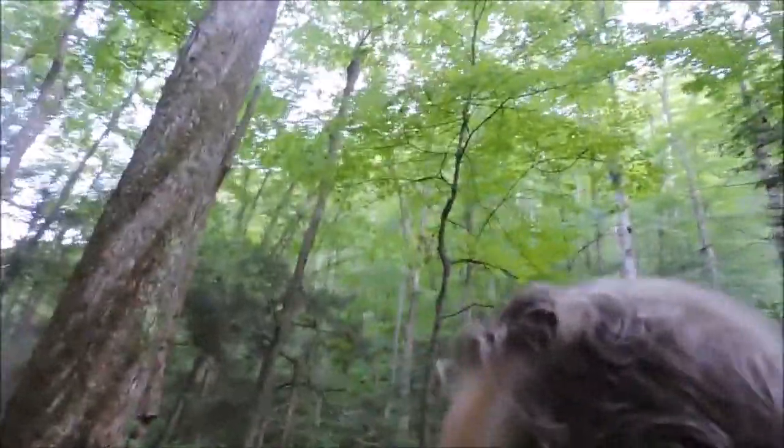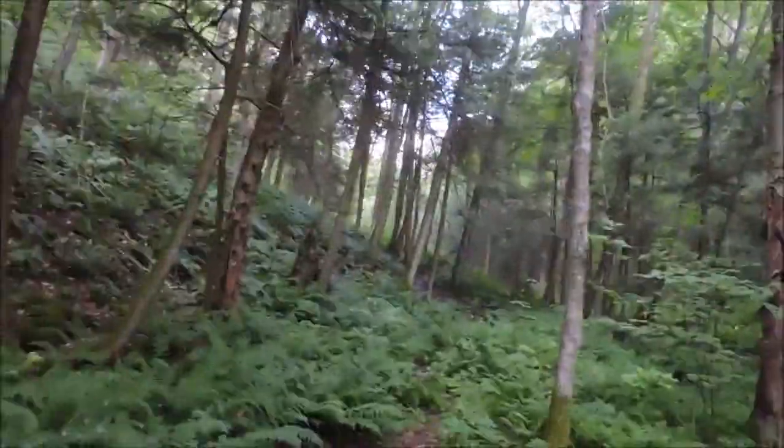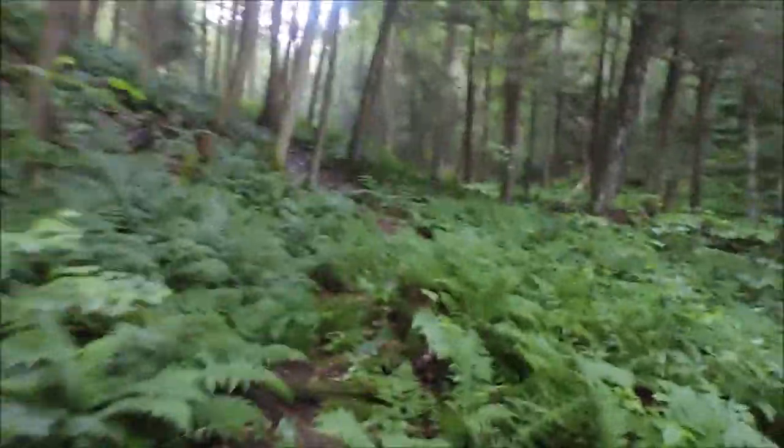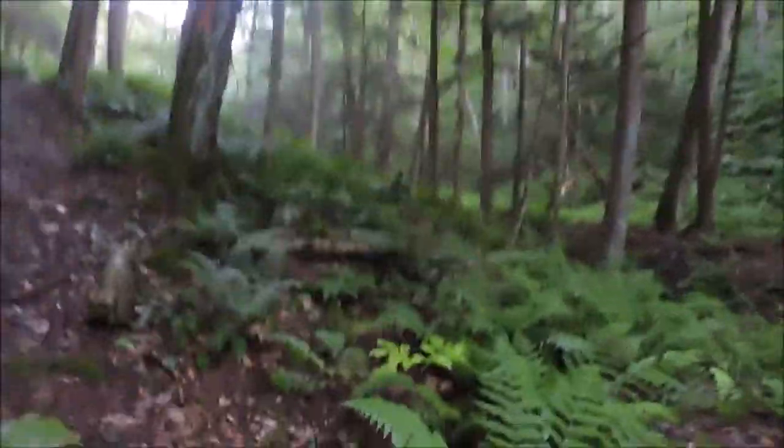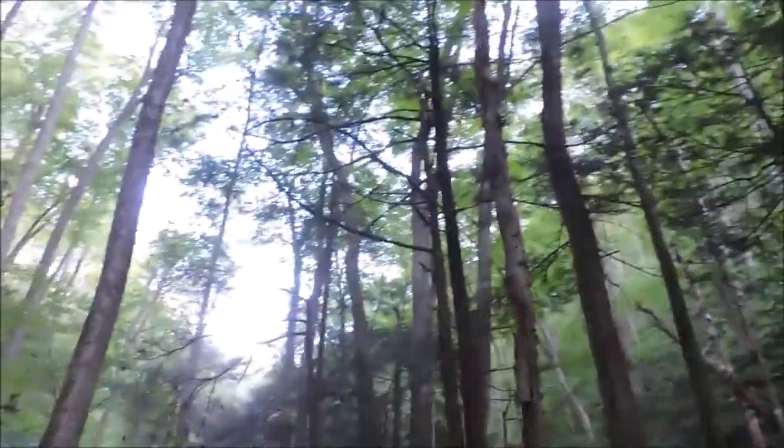Well, let's find a tree and get the line hung for our food bag. I think there might be a suitable one down here. So this is down in the direction of the trail that we'll be taking in the morning. And let's see, just off the trail to the right here. Yeah, I think maybe that branch will do.